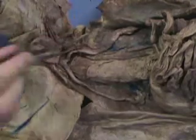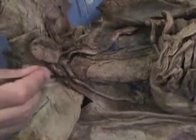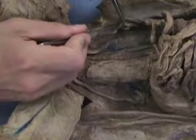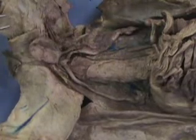Okay, so let me review real quick. Vagina, body of the uterus, horn of the uterus, ovary, and uterine tube. That's what you need to know on the female.